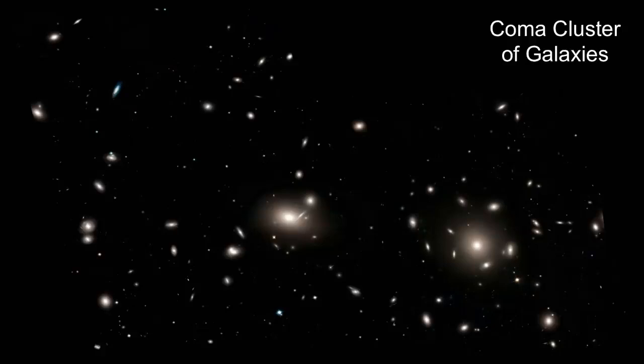Coma is one of the biggest galaxy clusters out there. Galaxy clusters contain hundreds to thousands to even 10,000 galaxies. Coma contains several thousand galaxies, and it's located about 300 million light years away.